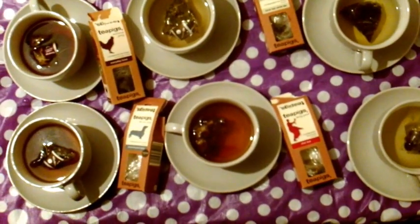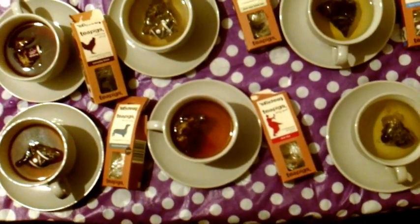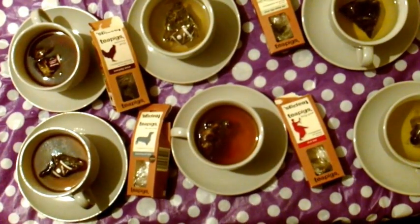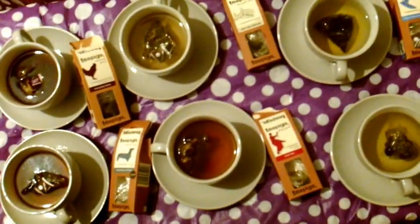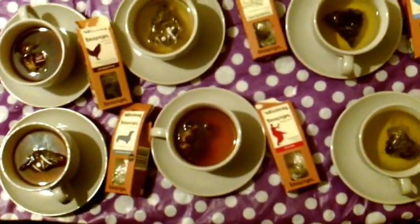Okay, we've got the teas brewing now, and they're all looking very interesting. We've got the lighter colours up the right hand side. The chai tea is kind of mahogany brown, the Earl Grey and the everyday teas are darker in colour. So we're going to give these about 5 minutes so they can steep properly, and then I'm going to set up for the tasting, which should be exciting. Okay, see you in a bit.